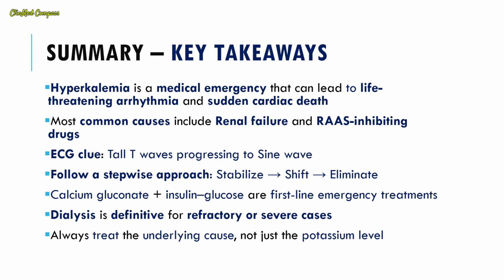To wrap up this topic, take note of the following. Hyperkalemia is a medical emergency that can lead to life-threatening arrhythmias and sudden cardiac death. Most common causes include renal failure and renin-angiotensin-aldosterone system blocking drugs like the ACE inhibitors and the ARBs. Look for ECG changes of hyperkalemia like the peaked T waves, the widened QRS complexes, or flattened P waves that may even progress to sine wave pattern.